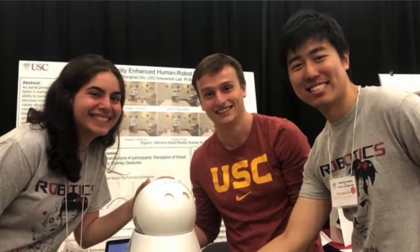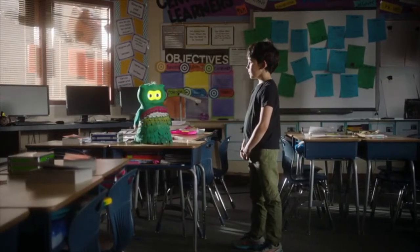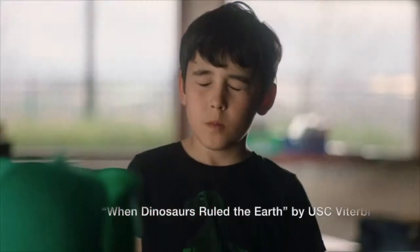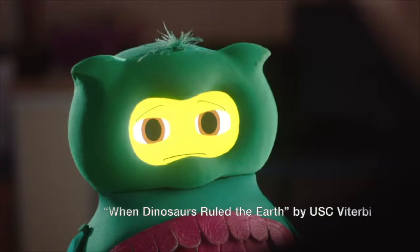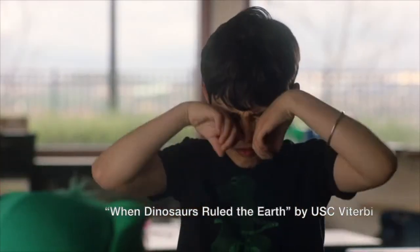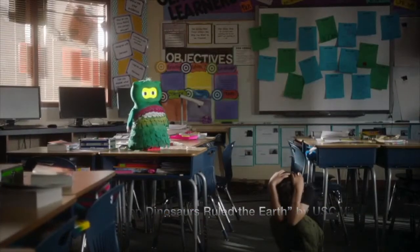When I joined my freshman year, I was working on a project where we designed robots to help kids with autism improve their social interaction. Because a lot of times children on the autism spectrum have varying levels of issues talking to, engaging with, relating to their peers and other people. And so these robots served as a bridge to help them learn how to express themselves socially and be able to interact eventually with their peers.